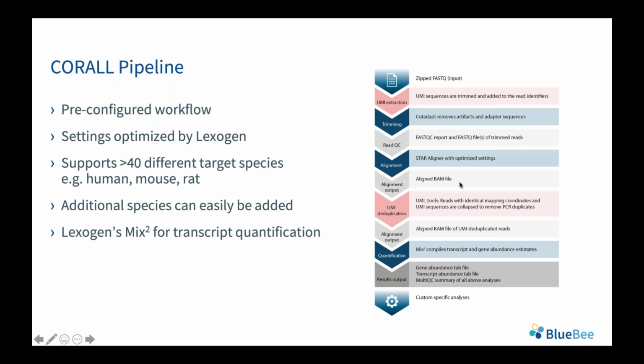Outcome BAM file, it is available for you to download. So it's one of the intermediate files you can use. Next step is the deduplication step using the UMI tags. You also get a deduplicated BAM file also available for download.